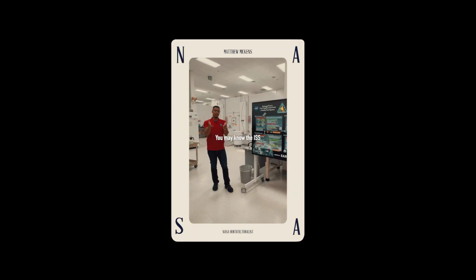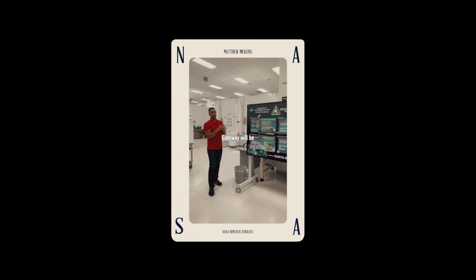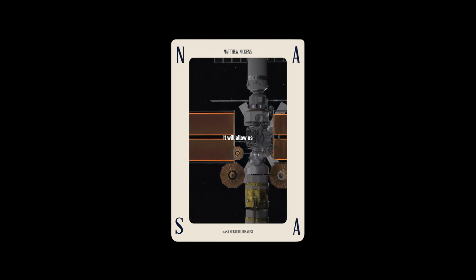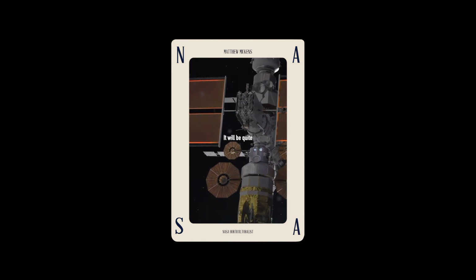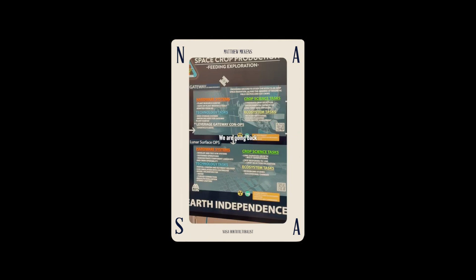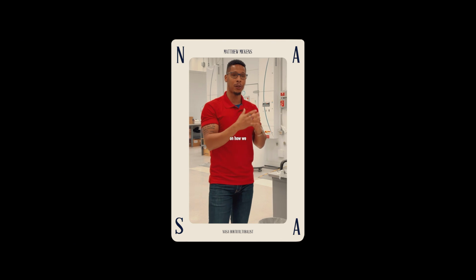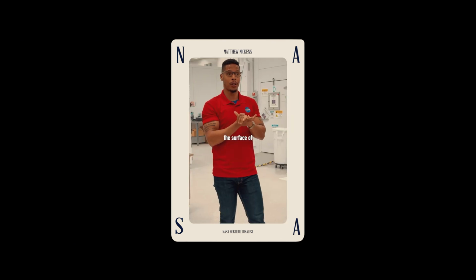You may know ISS will be retiring by the year 2030, and so the next platform is Gateway. Gateway will be in a further out orbit, what we call cislunar space. It will allow us to have access to a higher radiation environment. It will be quite small, smaller than the ISS, but still valuable. We are going back to the moon. We are working actually with the Canadian Space Agency on how we can have different demonstrators for growing crops on the surface of the moon.